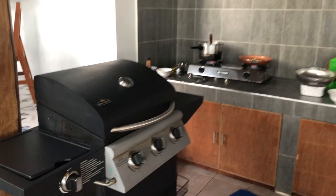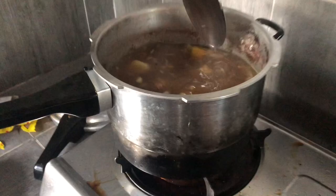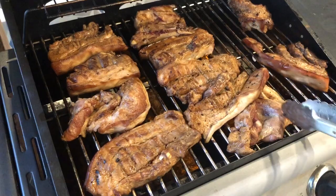Now it's cooking time. A high-tech grilling area. Grilled pork belly. Shrimps, tuna and spaghetti. Potato. And bulalo. Tastes delicious and mouth-watering. Now it's time to eat. Let's enjoy, guys.